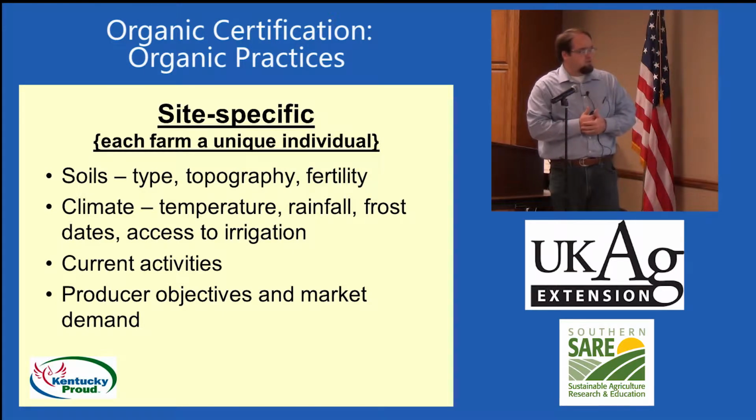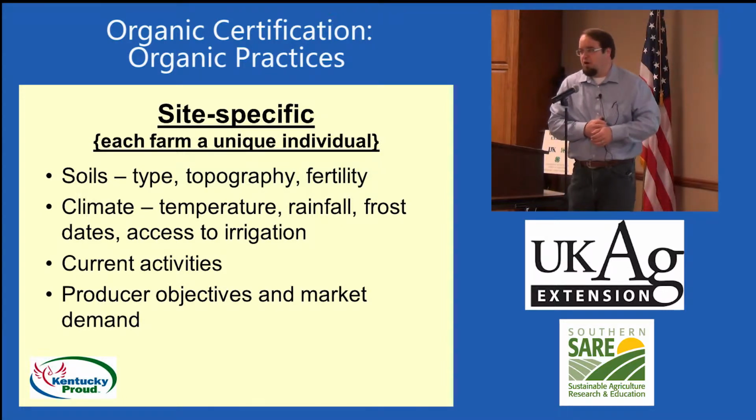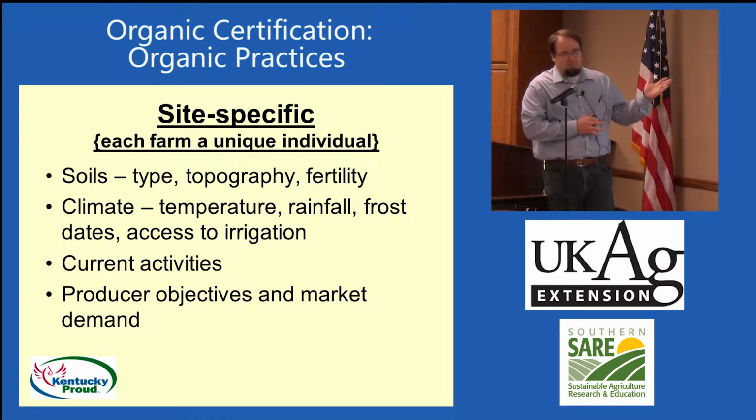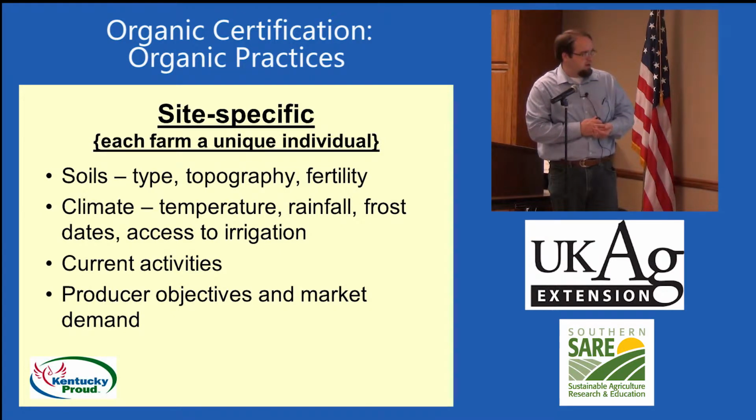Site-specific, soils vary. Across this room there's any number of different soil types, but always looking at what the soil test is telling us, what the needs of the plant are as we progress in production, if we're doing tissue samples or just looking at yields, what's actually needed in the location. Climate, obviously, can vary, but we know with planting various fruit crops, whether you're planting on the bottom of a hill or the top of a hill or the shoulder, it has different issues to it. What's happening around you? That's very specific on current activities, and what's your objective and market demand.